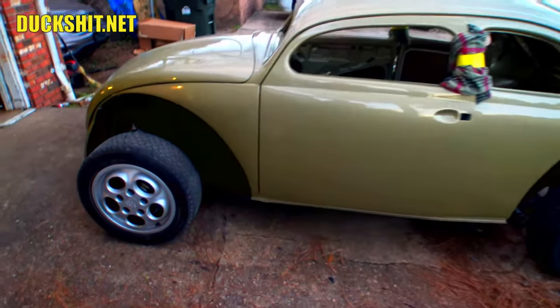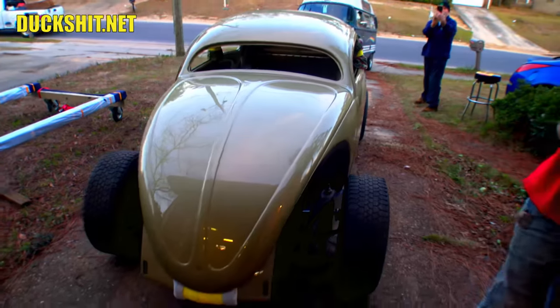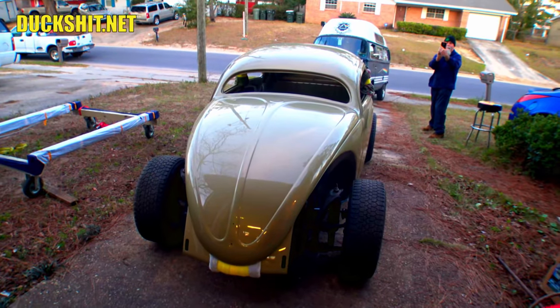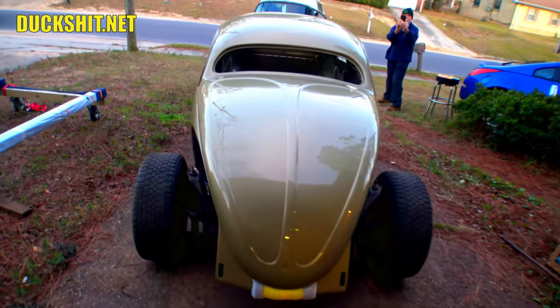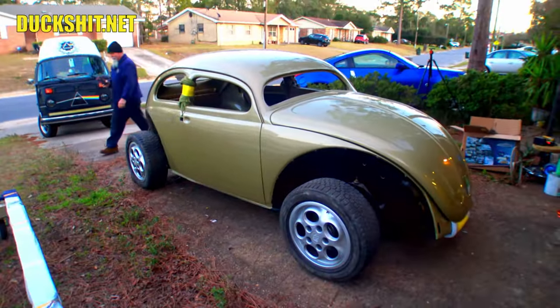Having my walk around. Look at this. Almost looks good as a rat rod. Maybe we should leave the fenders off, after all the work Earl put into them. We don't need none of that.